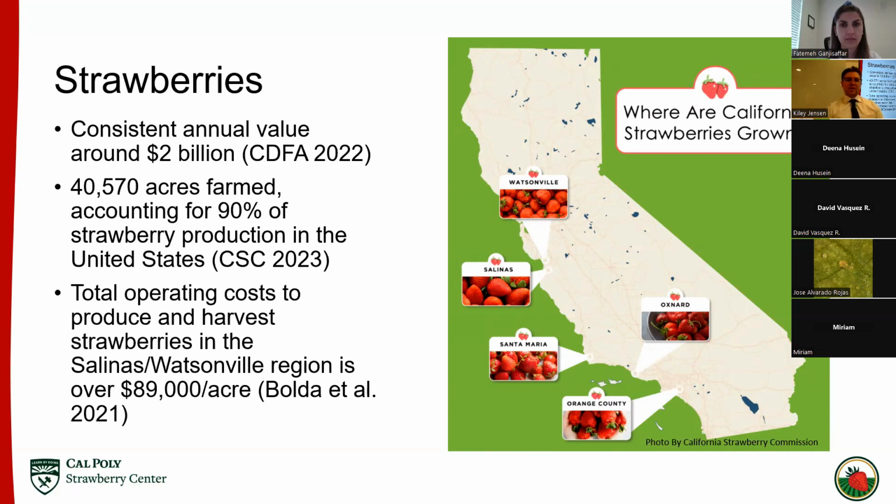The total operating cost to produce and harvest strawberries in the Salinas and Watsonville area in the year 2021 was $89,000 per acre. And California strawberry growers are really concerned with the best way to protect this large monetary investment from arthropod pest damages.